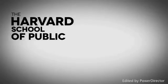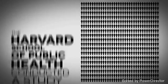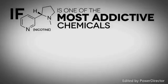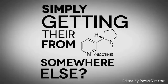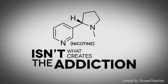The Harvard School of Public Health conducted a study of 787 smokers who had recently quit and found that over the long term, nicotine patches and gums were no more helpful to smokers than quitting cold turkey. If nicotine is one of the most addictive chemicals on the planet, why couldn't these people quit by simply getting their nicotine from somewhere else? Maybe because nicotine by itself isn't what creates the addiction.